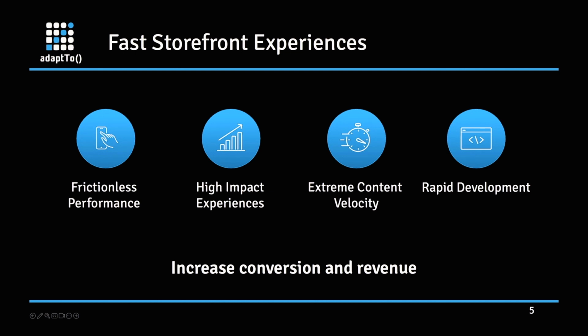Also in general, performance is a key factor for the ranking of your site in search engines. So we want to make sure that we are very good here as well.